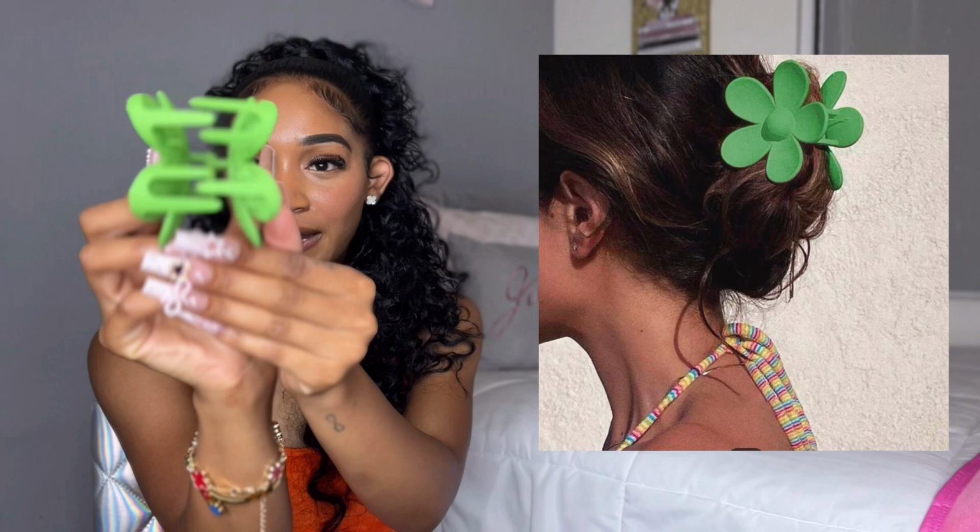Now let's move on to hair accessories. So for hair accessories, I got some really cute claw clips. First claw clip that I have is this cute green flowery claw clip right here. Really like it, think it's super cute. I've been wanting to get some claw clips like this in more colors. I have pink ones, but I want to get more colors. So I decided to go with green since I wanted to add some more green into my color collection.